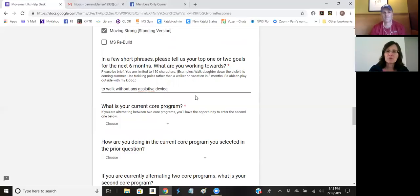And if you type too much and it's going past the 150, the form is going to stop you and tell you that you need to decrease that. Again, it'll turn pink. Once you're under the 150, you'll be clear. So just be very brief here and try to take out any extra words. Really try to narrow it down to just 1 or 2 brief phrases about what your current goals are.